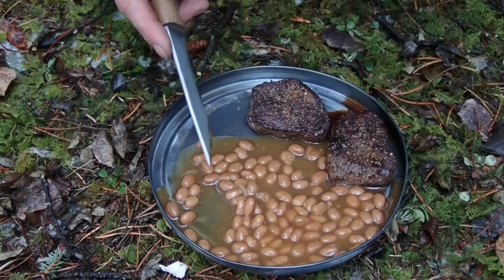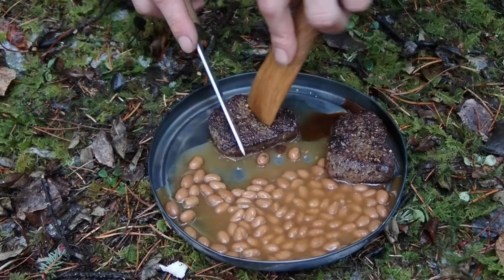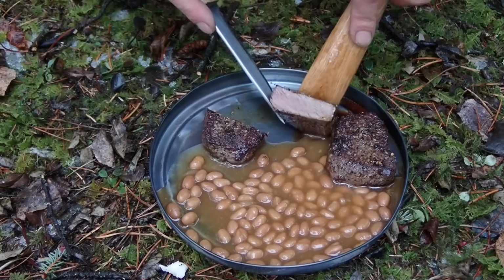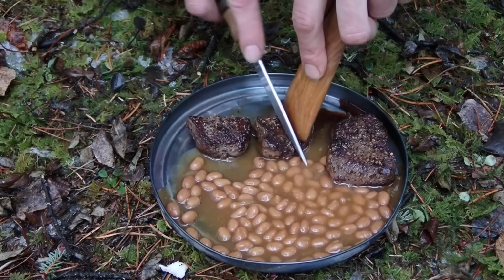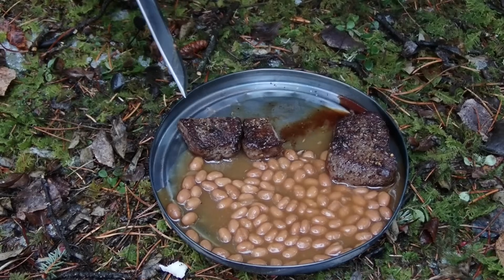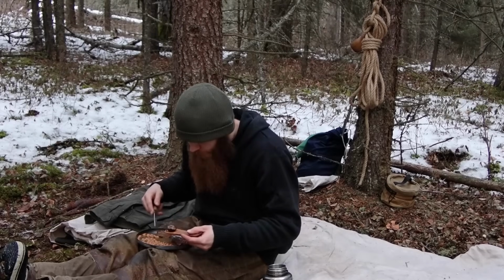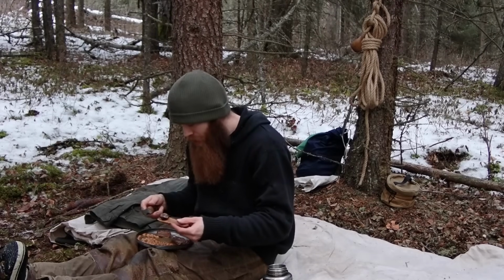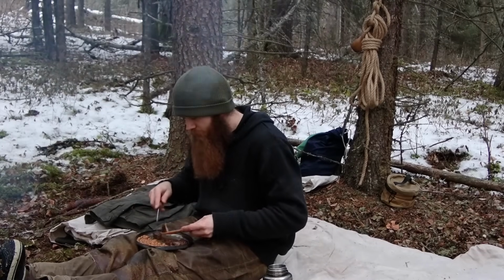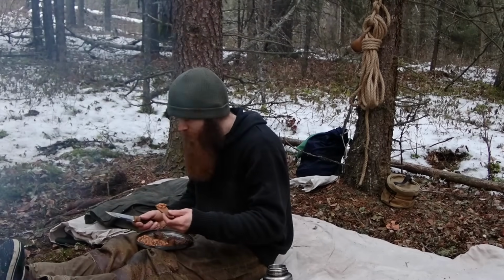Try some of these beans. Love beans so much. These steaks are rather small. Little past medium there. But what they lack in size, they make up for in flavor. Oh man. Well, they're a little past where I usually cook them too. I usually like to make them a nice medium rare. They're probably like a medium well. Doesn't even matter though. They still taste absolutely fantastic. Beans and steak. It's a hard one to beat out here.